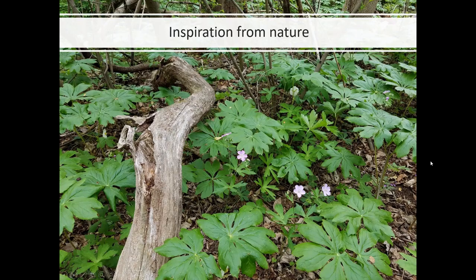So what I would like to talk about more is what nature intended, how plants grow when we let them be. So this is inspiration from nature, and you can see that there's not a lot of mulch or anything that looks like mulch. There's a big log, and most of the soil is covered with plants, and there's some debris of leaf litter, but there's not a lot of bare soil.